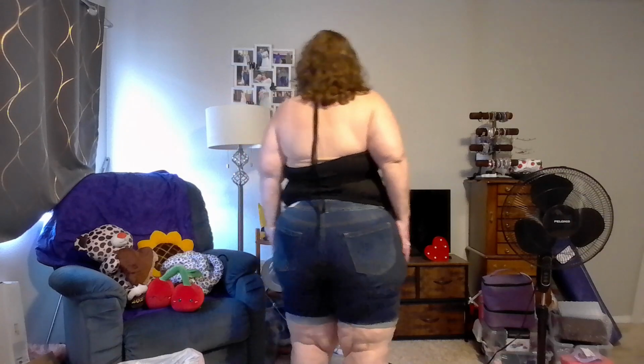Okay, here is that black halter top. This is what it looks like. It took me a minute to get it adjusted because it wasn't fitting quite right. But this is what it looks like. Turn this closer in case the lighting's off.